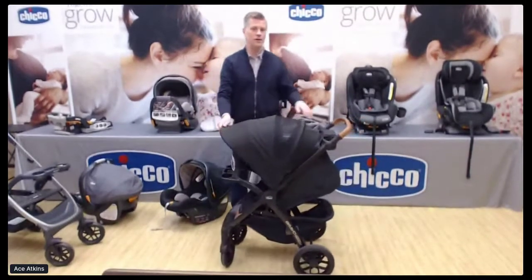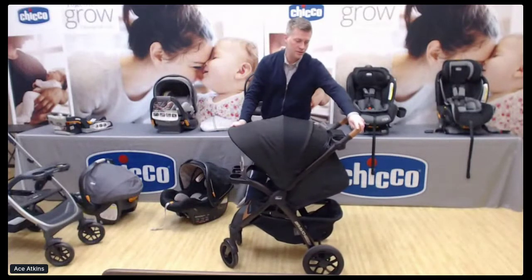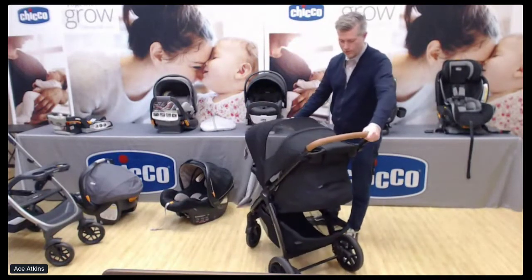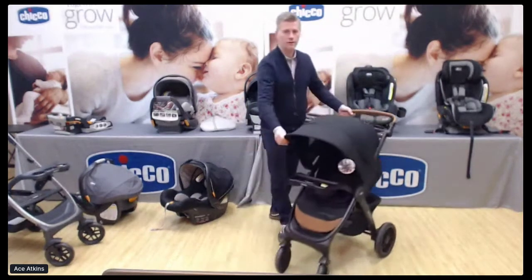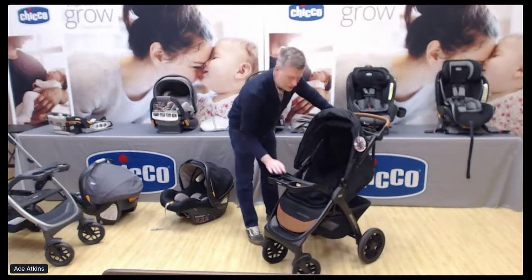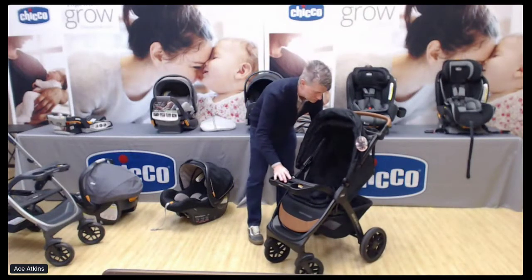The other thing you'll probably notice from the side view here is the parent handle. So we have leatherette details for the parent handle on this stroller, and a coordinating leatherette detail then on the footrest. So this durable panel down here is a nice leatherette, keeps it looking good.